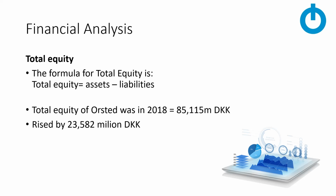Total equity of Ørsted in 2018 was 85.115 million Danish crowns. Since this number on the balance sheet reads as positive, it means that Ørsted has enough assets to cover its liabilities. The total equity of Ørsted rose by 23.582 million Danish crowns from year 2014 to 2018. That shows us exponential growth of Ørsted's financial health.